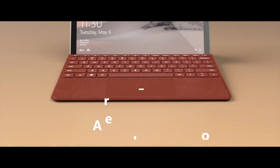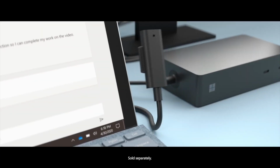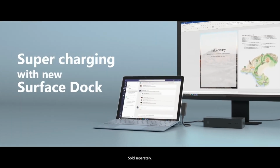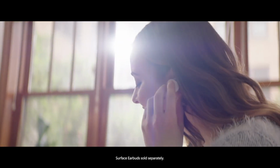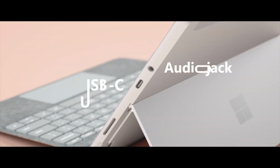Along with the increased size, you'll also find an Intel 8th Gen Core M processor, which will offer up to 64% faster speeds, which is pretty nifty when you compare it to the previous Surface Go. Users will also benefit from advanced LTE, and you'll also get dual studio microphones on there as well.